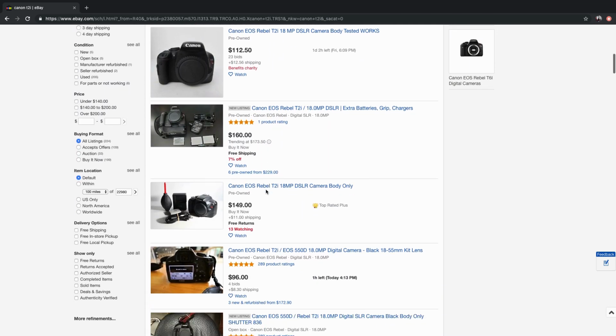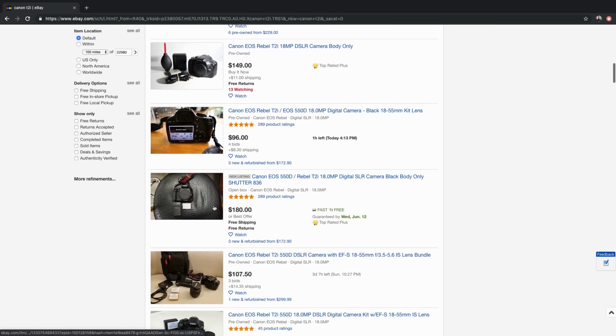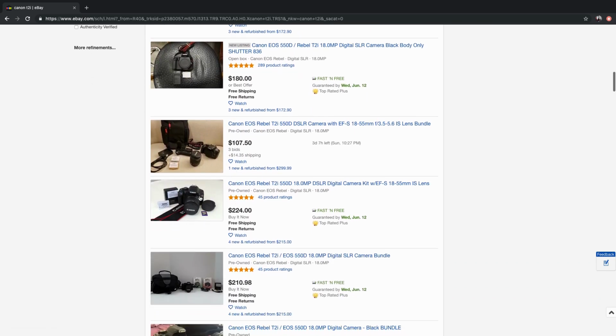It'll teach you everything about DSLR cameras. It's the same image quality as much more expensive cameras like the Rebel T7i, which I'm filming on now. It's the same image quality, it just doesn't have as many features on the camera itself, doesn't have the flip out screen, doesn't have Canon's autofocus, that sort of thing. But it still is an amazing camera when you're starting out, and I would highly recommend it.